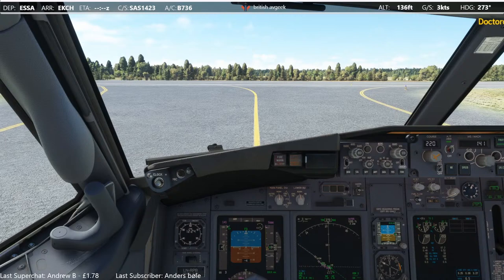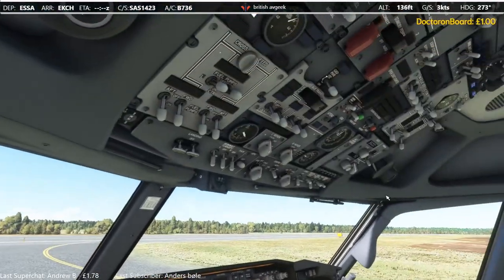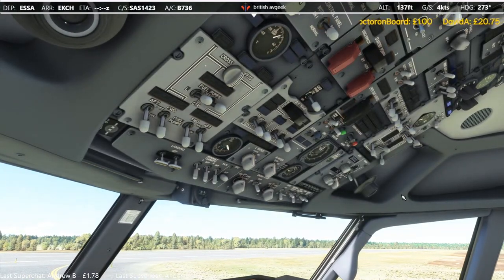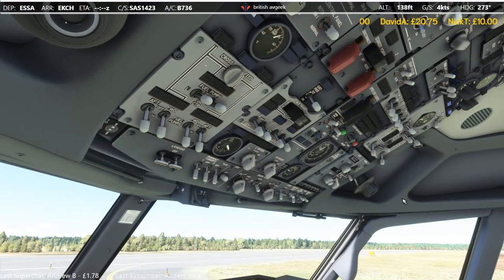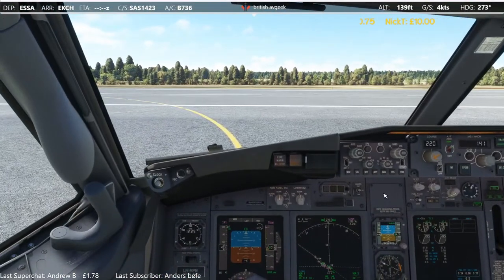Climb flight level 180, Nordic 3197. Osprey 094, climb flight level 340. Osprey 094, 340. Sweden Control, Scandinavian 1421, holding off of Zulu on apron Foxtrot Alpha. We're ready for taxi and clearance to Copenhagen.